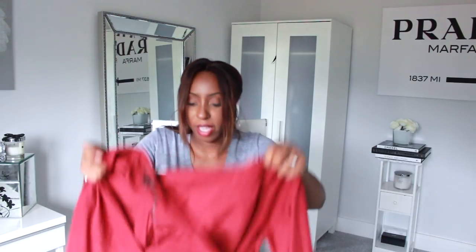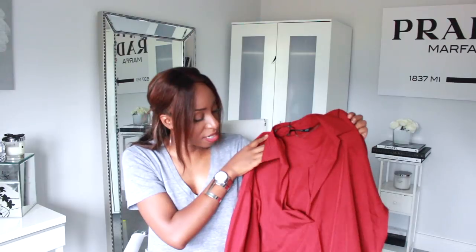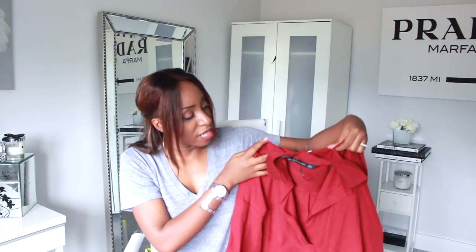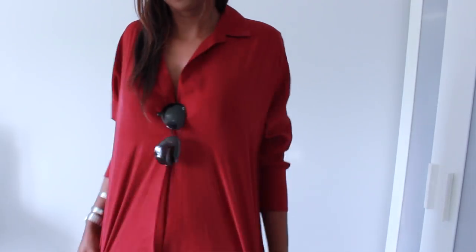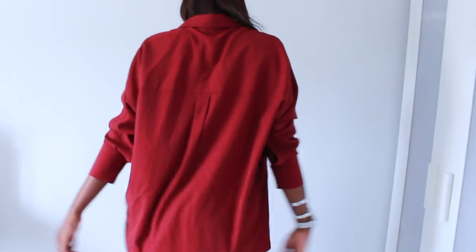I picked up this shirt from the Zara Woman collection. It's coming off very red in this, but it is a very deep, almost verging on a plum red. It's not as stark red as it looks in the viewfinder. I picked this up in the smaller size, extra small. It was $29.99, but it's definitely an oversized fit.